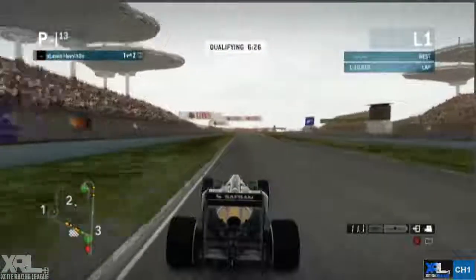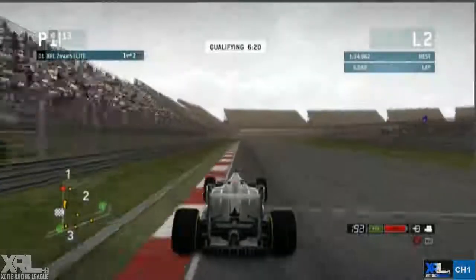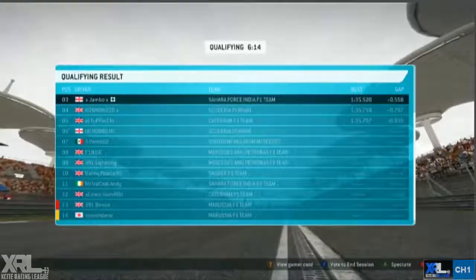Pretty much. XRL Lewis Hamilton, meanwhile, just gone through the horseshoe, so he's on his way round. Is he going to go into the pit? He's pitted too. Is the track too wet for them? XRL Too Much Elite is out on the option tyres going through the first corner.